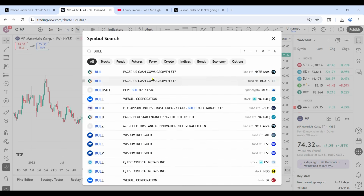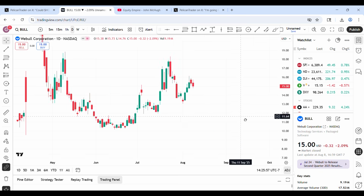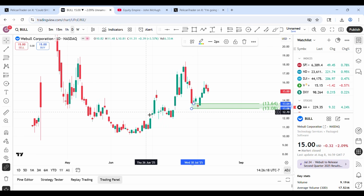Let's go take a look at Webull. If we stretch out the chart here, Webull is right now in a sideways pattern. You've got higher lows, but we have lower highs, so there's a little bit of a wedge forming right here. I'm not going to get into a wedge. I'm just going to look for support levels, and there is a support level right down here. If we can get a pullback to 13.64, there's another support level just below that.